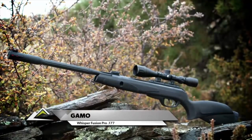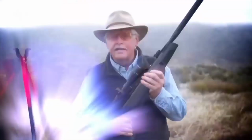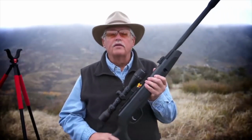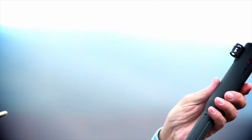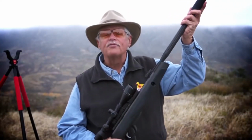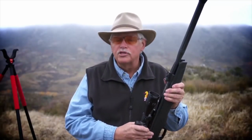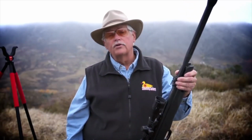This is a pretty much state-of-the-art Gamo Whisper Fusion Pro adult air rifle. Now, I've been working with Gamo for about 5 years, and each time SHOT Show rolls around, they want to show me what they've done in a few specific areas that are really important to all of us. Number one, sound technology. I shudder to call this a suppressor, but it's a sound baffling device, and it gets more efficient each year. This particular one reduces the sound almost 90%. You think, well, how loud can a pellet gun be? And the answer is louder than you think.